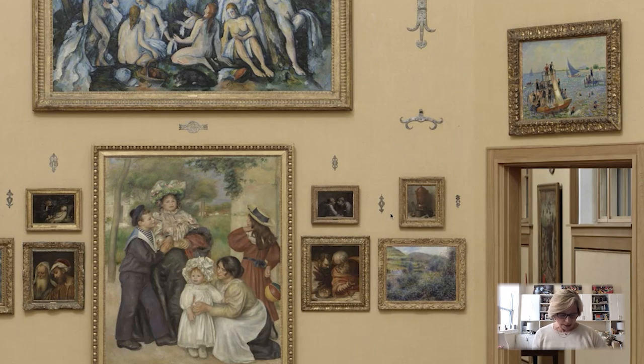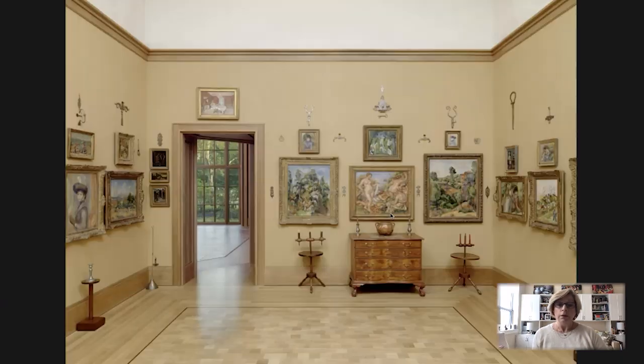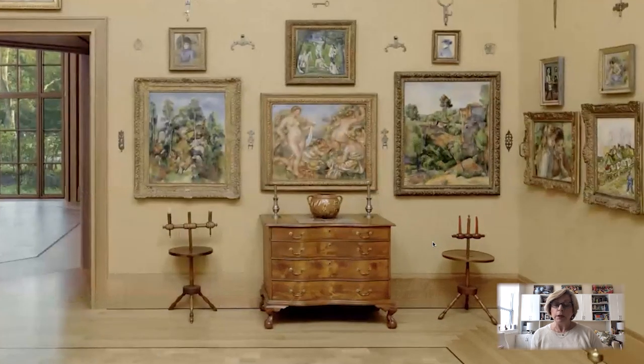Now let's go to room 8. Here we are in room 8, to look at a very tightly composed ensemble on the south wall. Let me just zoom in a little bit, there we are.